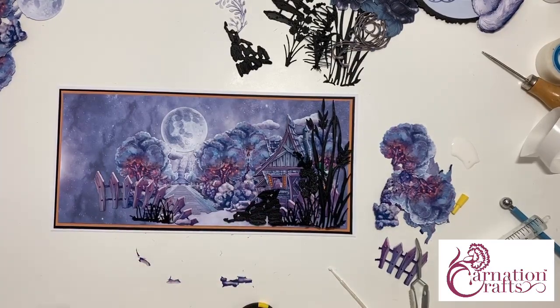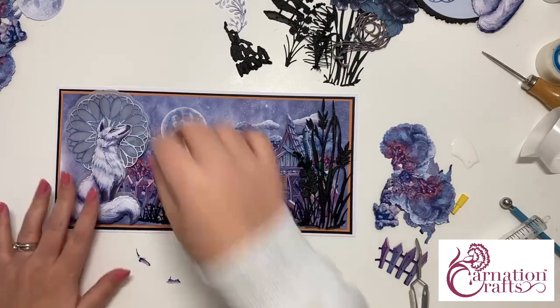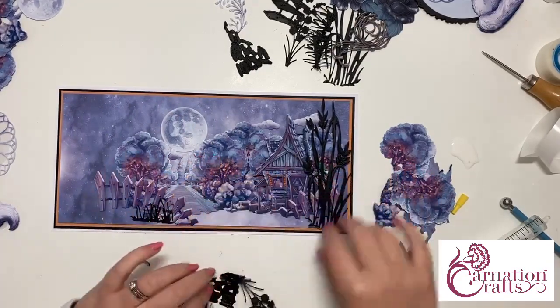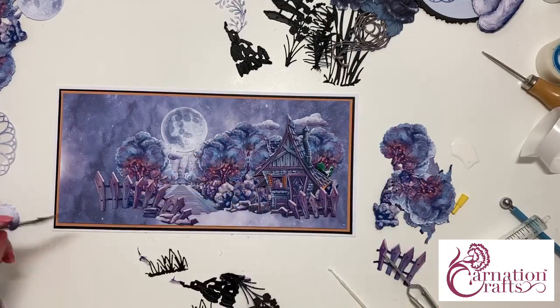Again, before we add anything down to our further layers, I'm just going to check placement of Wiley Fox, and he just looks wonderful, doesn't he? Doesn't he look spectacular on the card? So I'm really happy with where he's sitting. I think let's do it. Let's go in with the cardstock, the dark cardstock designs, to push everything back into the background of our card and just see how it builds.